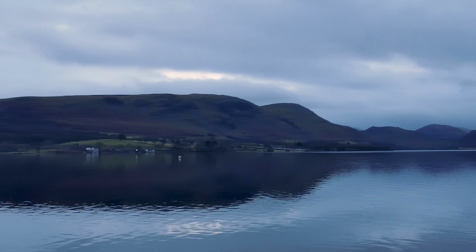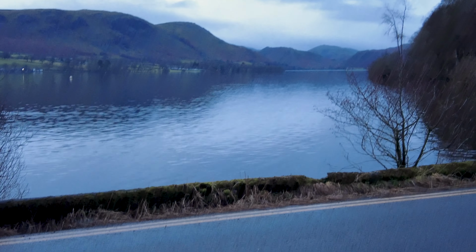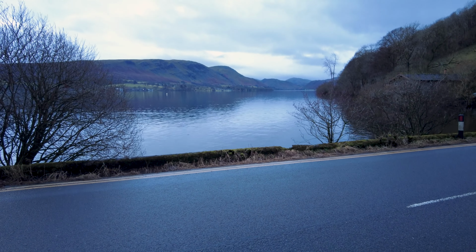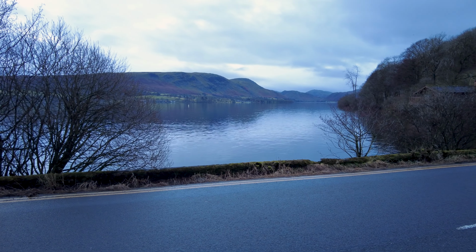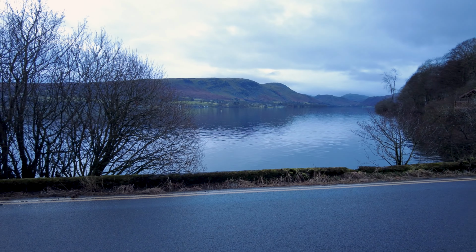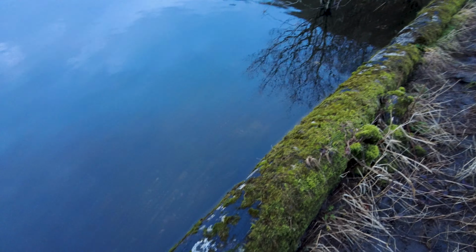I do have a slight problem though. If I come across the road, because it's quite a busy road, I'm trying to keep out of the way of traffic. And if we look back there, let's zoom out again, you can see there's the wall. And normally where we go down is just the other side of the wall, because it's normally dry. But with all the rain we've had recently, the lake is very high at the moment and it's all wet.